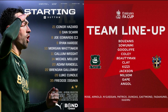Left footed, stabs it for Callum Wright, and Wright plays it into the midfield, and that's a poor ball by Argyle, who once again concede possession. Really they need to have a little bit more of a thought about what they're doing at the moment. Elsewhere it's Torquay 1, Eastbourne 1.